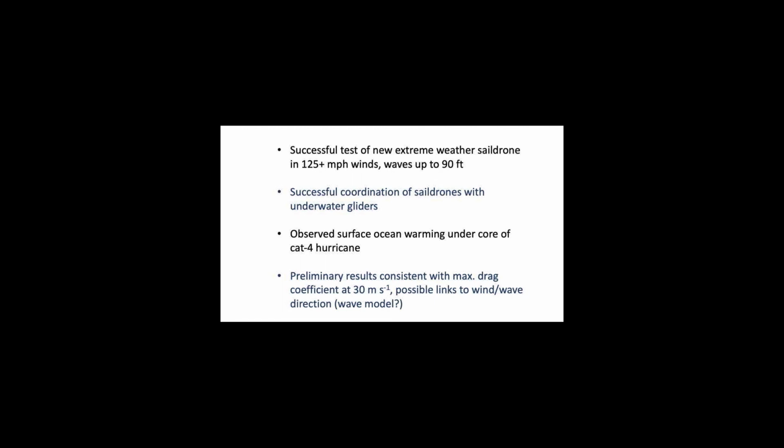But that needs more work. This is only preliminary analysis at this point. So basically, we need more measurements. If we can get more direct measurements like this and combine them with the total wind stress calculations from something like dropsondes, for example, that would be extremely valuable to try to figure this out in more detail.